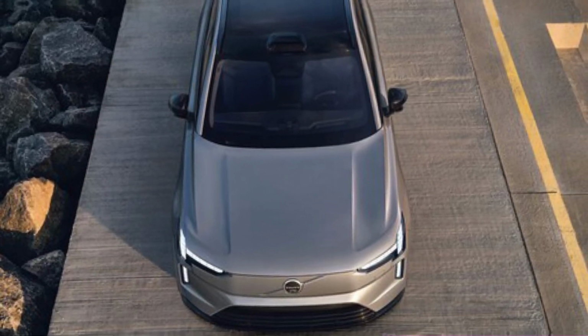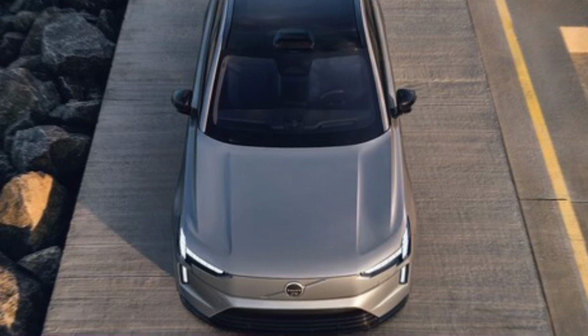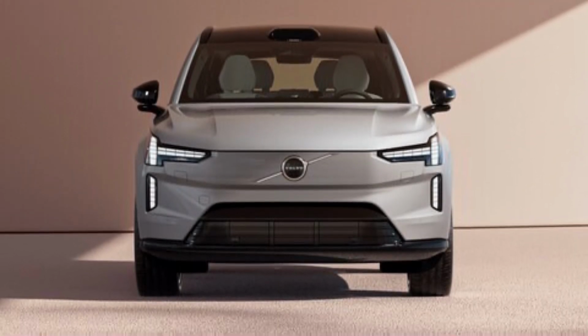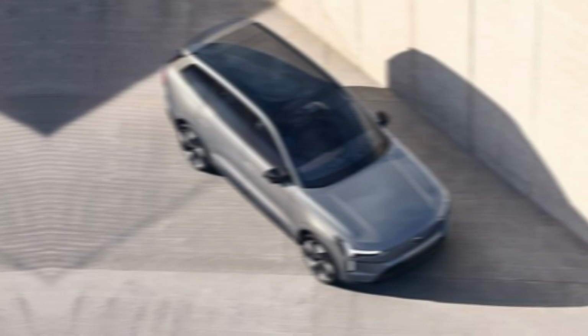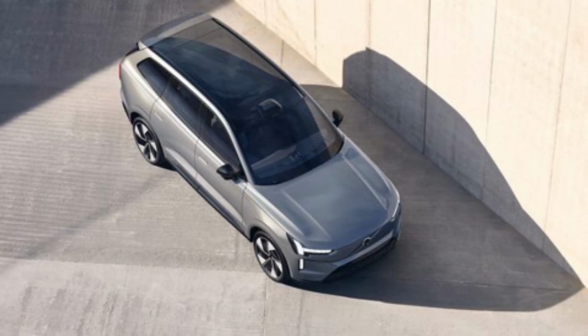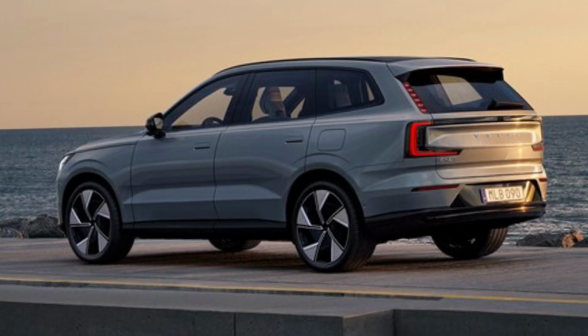The 2024 Volvo EX90 is more than just an electric SUV, it's a glimpse into the future of luxury travel. It's a car designed for the conscious driver, the one who demands style, performance, and technology without sacrificing sustainability. The EX90 doesn't just redefine electric luxury, it elevates it. So, are you ready to experience the future? Then get ready for the 2024 Volvo EX90.